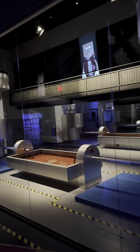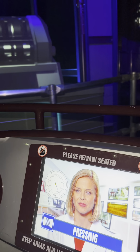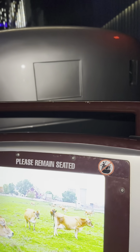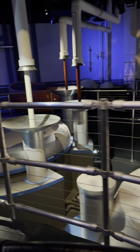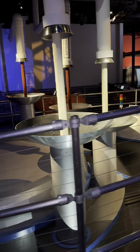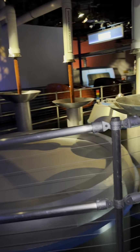Dark chocolate. Machines squeeze the unsweetened chocolate into discs of cocoa powder, known as Hershey's cocoa. Pressing also produces cocoa butter, which we'll use later on in the process. As the mixture cooks, it begins to form. Whoa! Taste love.